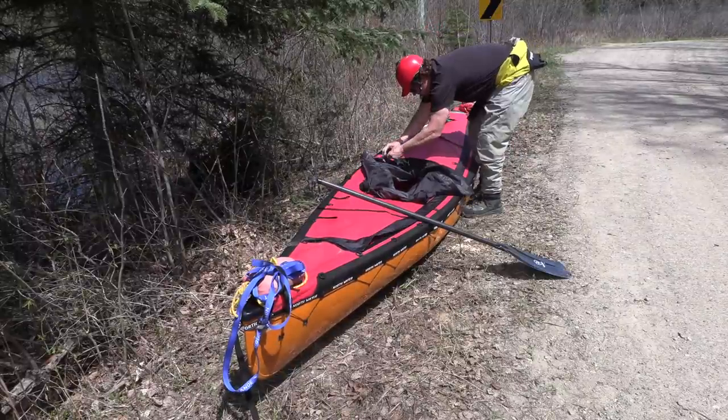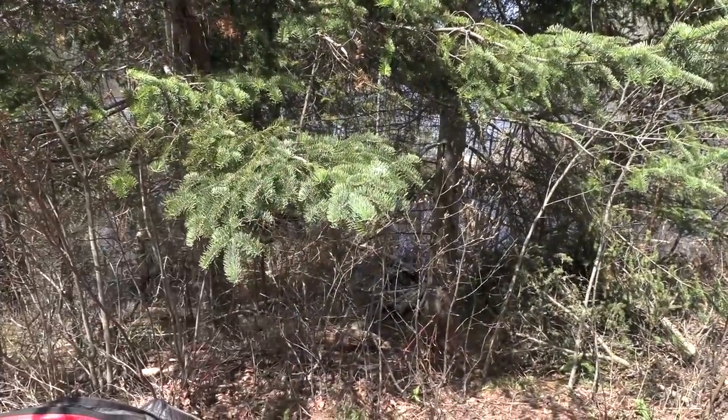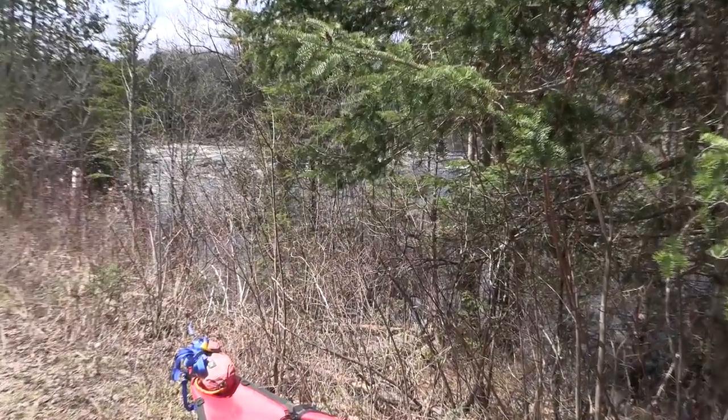Well, next I gotta drag through all of that to get to the river, because the river is right still into the trees, so we are dealing with some high water here.